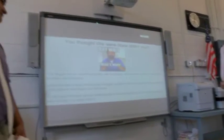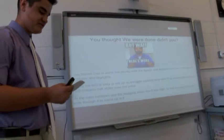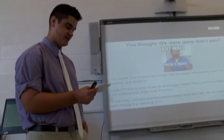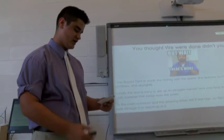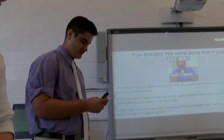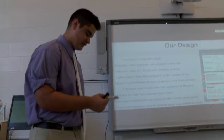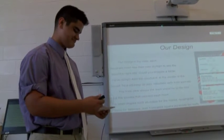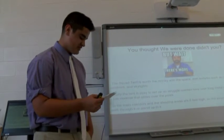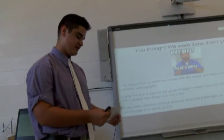You thought we were done, didn't you? But wait, there's more. The squad tent is worth the money with all the advantages it has, like the space and the courtyard that not many tents come with, where you can store your stuff. It has windows and skylights for sleeping areas. The tent is easy to set up, no struggle needed here. It has long metal poles and other materials that just slide over the poles to set up. The corridors and bedrooms are 6 feet high, so the average man can fit in it.